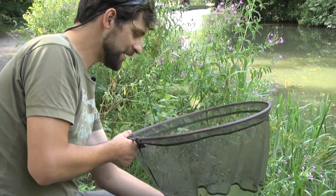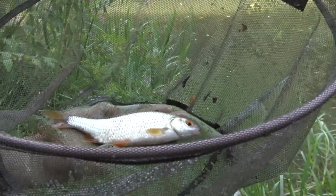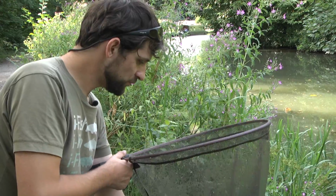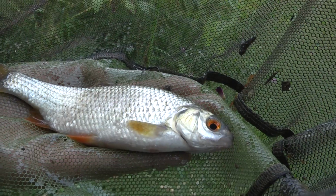Nice roach there in the net. We've still not quite got our big match-winning bonus fish, but hey, never mind. These are really well worth catching. We've got some really nice roach, and that's one of the better ones today.